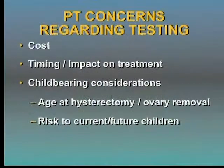Childbearing considerations. So, if we start talking about things like mastectomy or ovary removal, suddenly someone says, wait, I'm 30, I haven't even had my family yet. That can be really scary. So one thing we can say is, you have time to do that. We're going to take all of that into consideration when we're helping you make a plan.